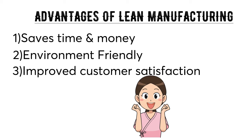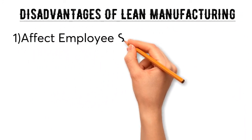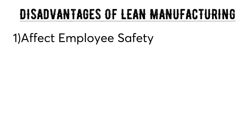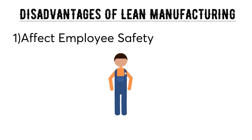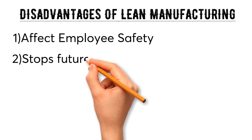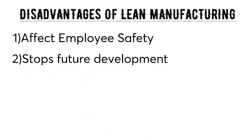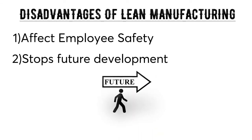Now, what are the disadvantages of lean manufacturing? First one is employee safety. By focusing on removing waste and streamlining procedures, it is possible to overlook the stresses placed on employees who are given little margin for error in the workplace. Second one is that it stops future development. Lean manufacturing's inherent focus on cutting waste can lead management to overfocus on the present and disregard the future. However, these may be important to a company's legacy and future development.